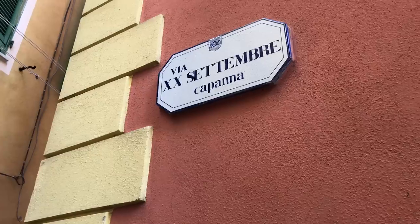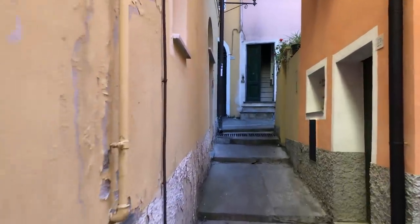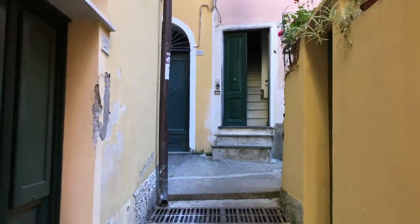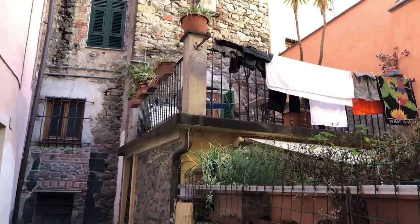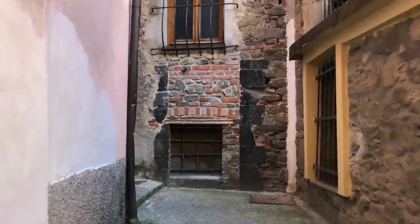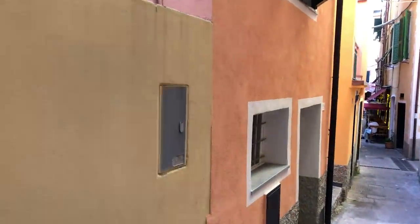Of course, the best way to see any place worth visiting is walking, just using your own 2 feet and meandering around. And here it's very easy because the old town is so small, you don't need a map. Just take a left, take a right, go straight, see what looks good. You're gonna wind up going around in circles.